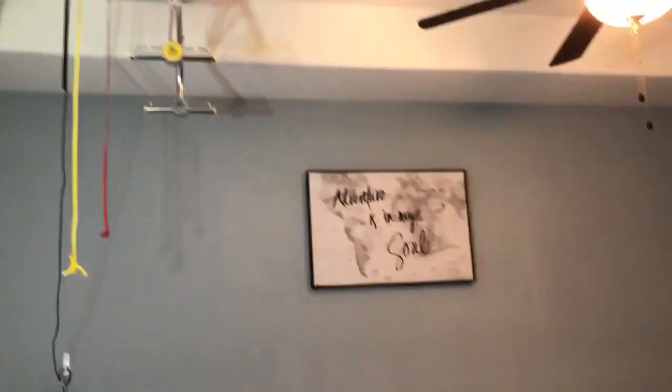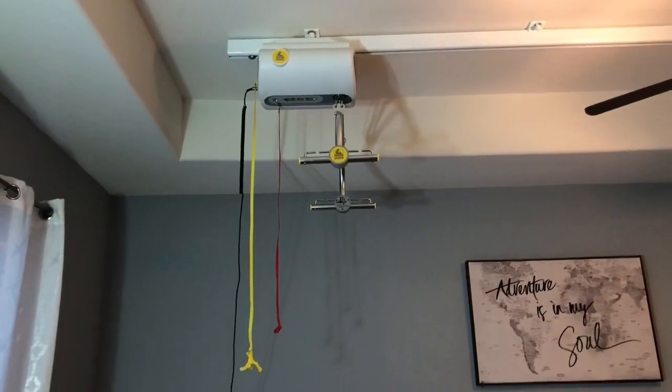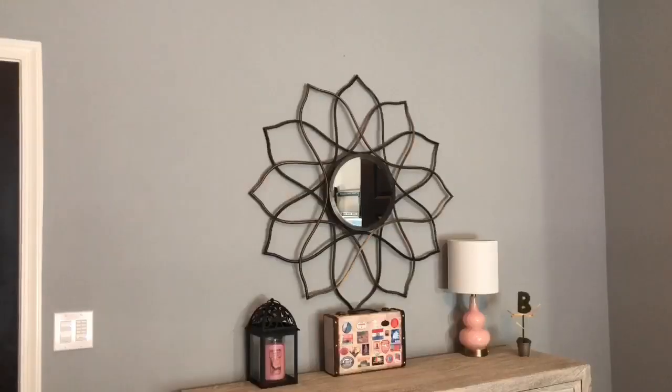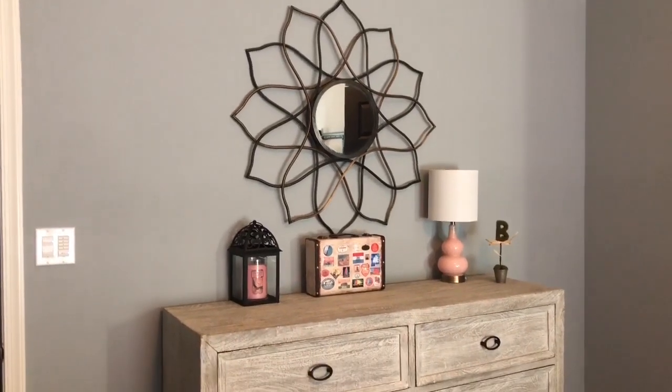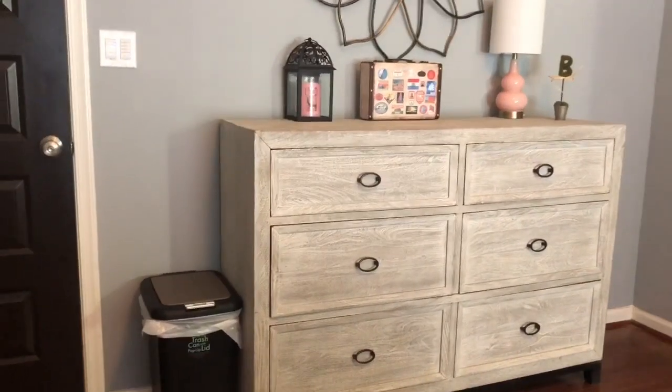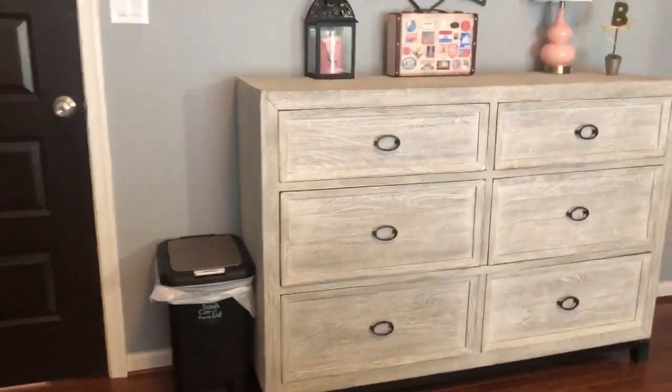Okay, so my bedroom, here we go. Here's my little bed. This one also sits up and lays back down with the feet as well. And here's my Hoyer lift, ceiling lift, and where my dogs sleep. Wooden dresser, and let me take you to the bathroom.